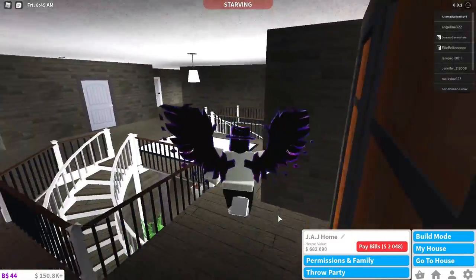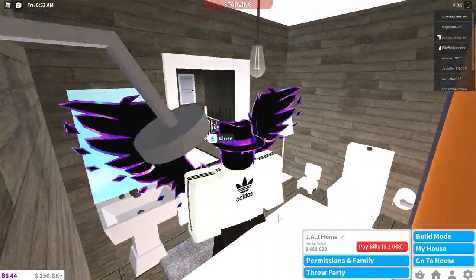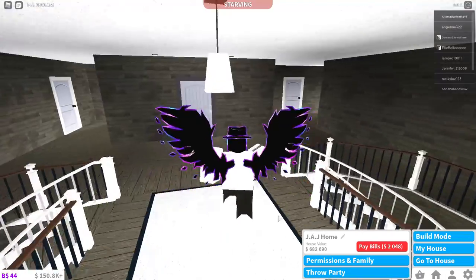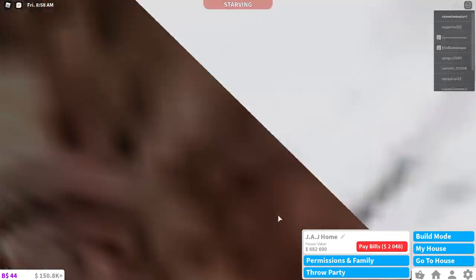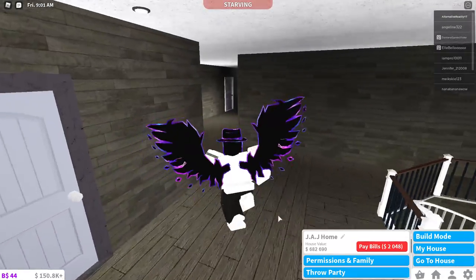So first thing is we go through it. This is the bathroom. Probably a bit bland, but not too bad. Maybe add a bit more, maybe a few pictures or something. I've still got to think about what to do up here. This definitely needs a bit more stuff up here, like picture frames and stuff. It's a bit bland and dull.